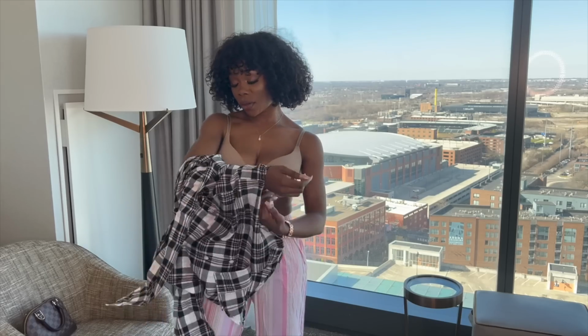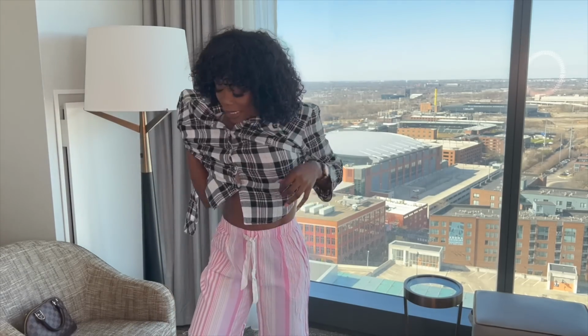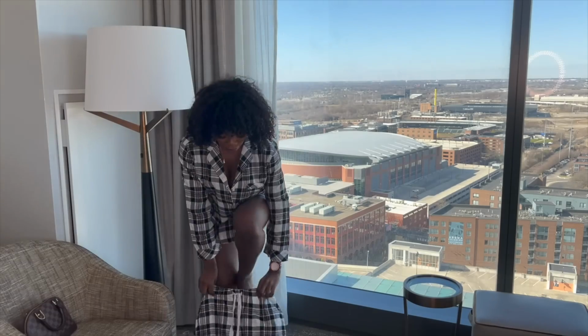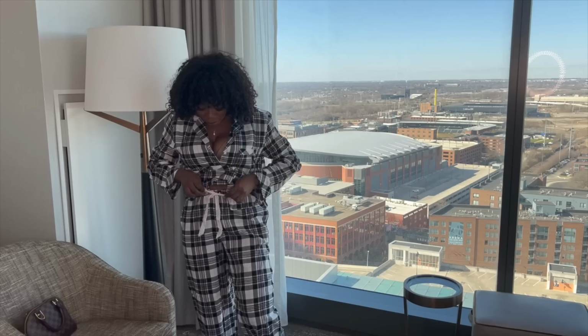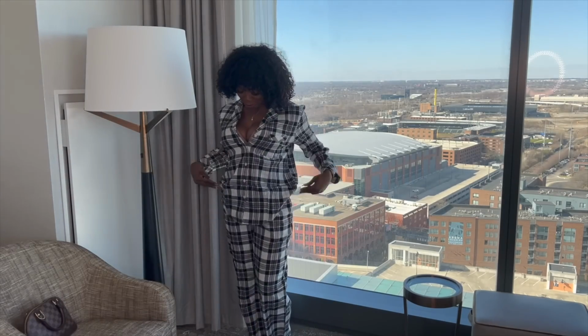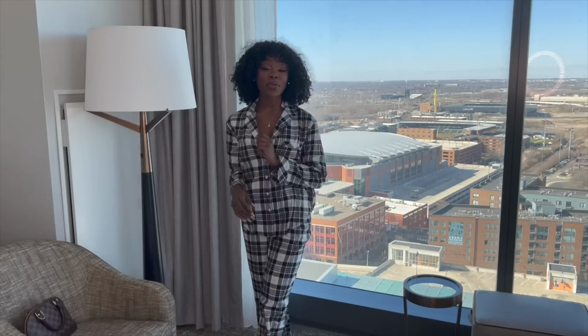I'm just gonna put the shirt on because I'm feeling lazy. That's the point of a pajama set, to be lazy and cozy. Set number two. Same style, just different color. These are really nice though.